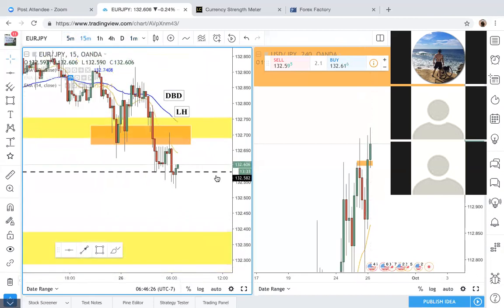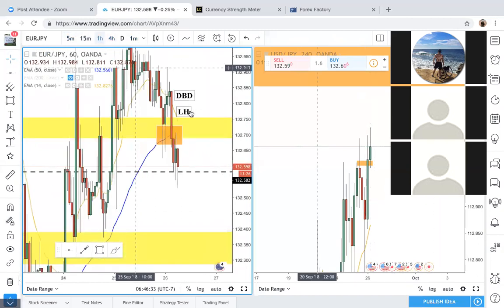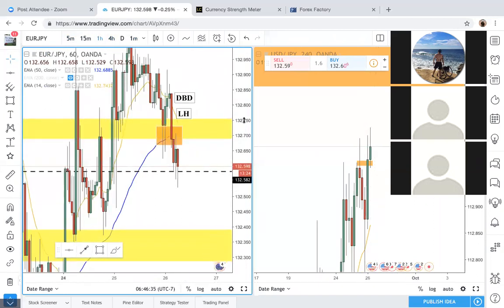I'm just going to be a little bit more patient because I'm going to anticipate price still coming down. Let's see how this hour closes, because we still have 13 minutes left on the hour.